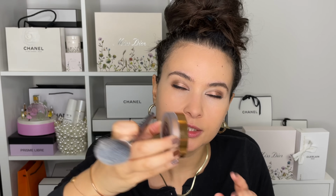For the lips, I'm going into this Buxom Powerline Plumping Liner here. This is the shade Smooth Spice. It's definitely a nudie Your Lip But Better. So I'm just gonna go ahead and I think I'll fill in the lip or most of the way. We'll do like the contours.